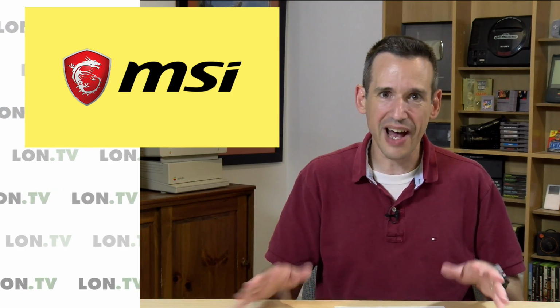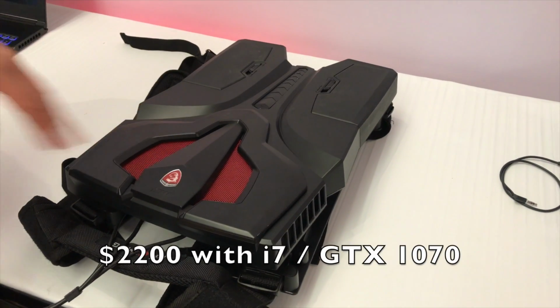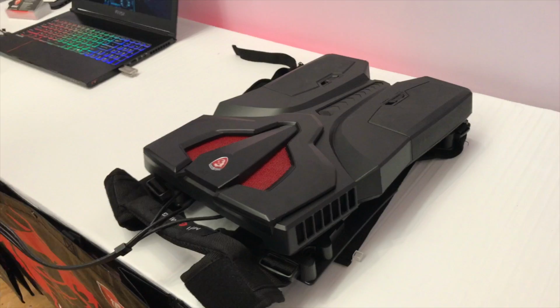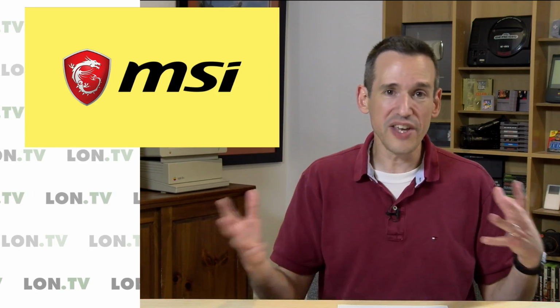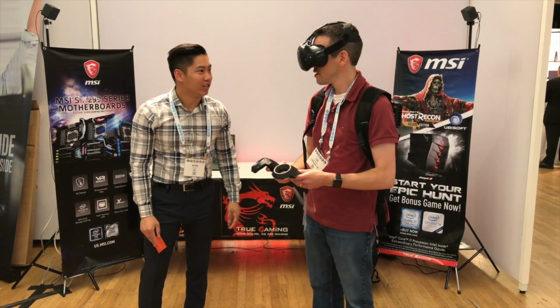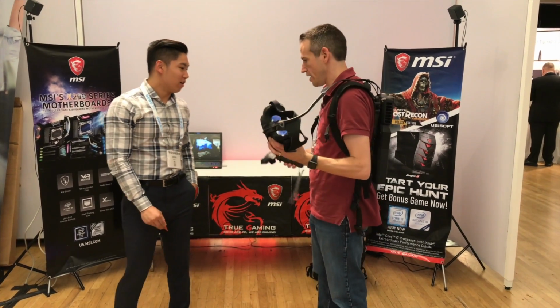I'm very curious to see how it gets rid of all the heat it generates. We also looked at the MSI VR1, and this is a backpack computer designed for virtual reality. So as you know, you need a pretty powerful computer, desktop computer usually, to do VR properly, and this allows you to put it on your back. It weighs about 8 pounds or 3.6 kilograms. I did get to wear it and try it out. Didn't feel all that heavy.